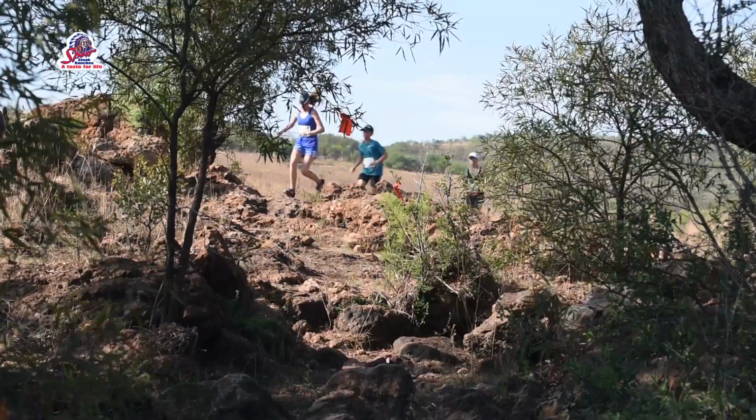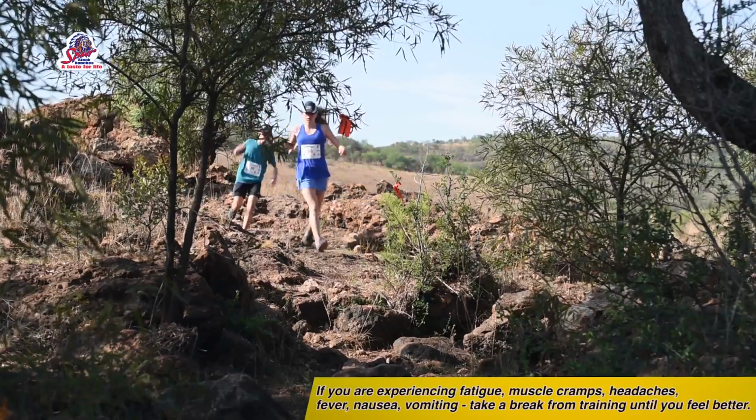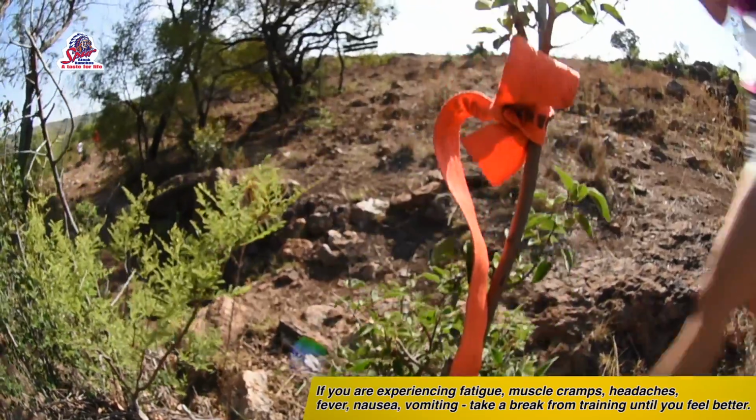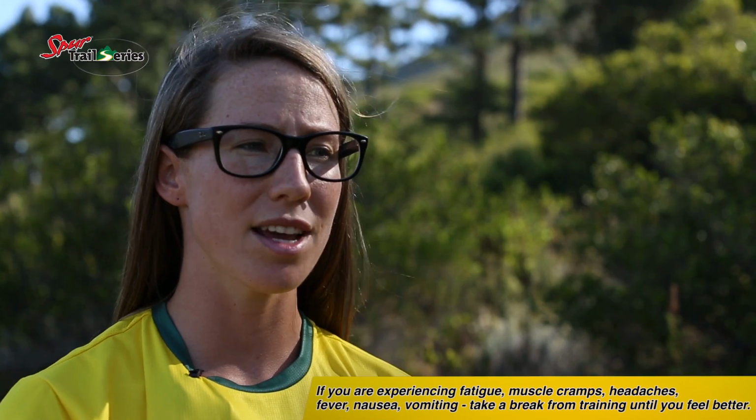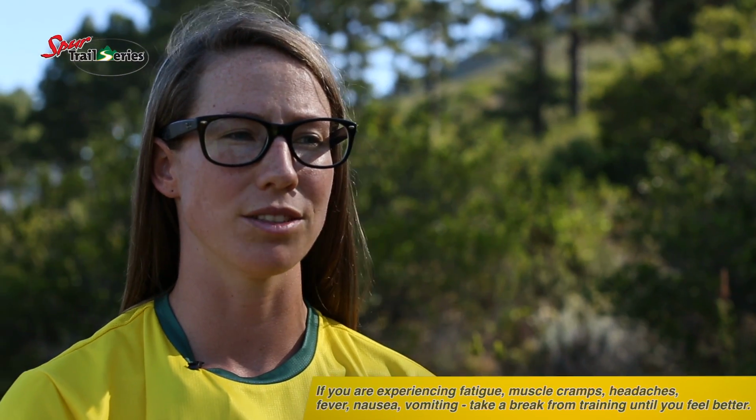Finally, to end off, I'd like to remind athletes of the importance of not training while ill. If you have any signs of systemic illness, which include fatigue, muscle cramps, headaches, fever, nausea, vomiting, it is advised to rather stay away from training for a minimum of 3 days until you feel better. Training under these conditions can lead to significant cardiac events and can be very detrimental to any athlete.